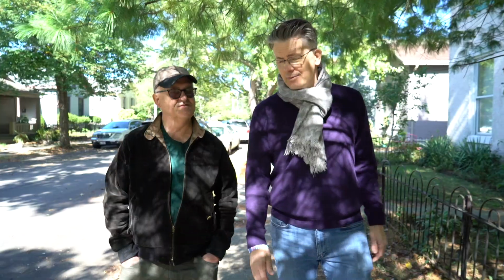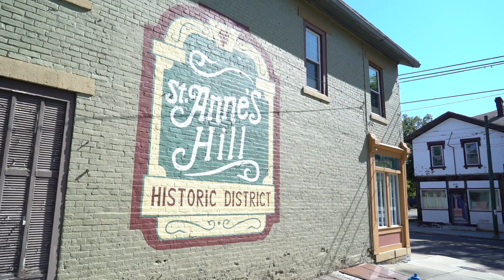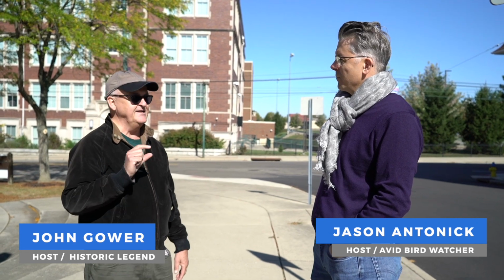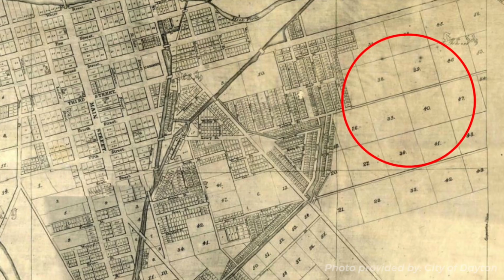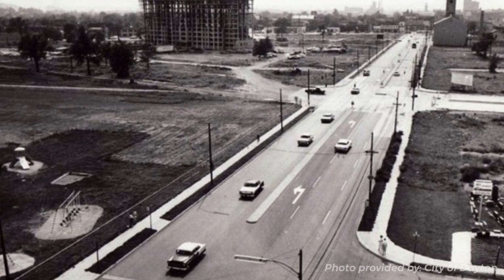On this episode of Decoding Dayton, we climb the historic St. Anne's Hill. So I'm going to give you a modern snapshot, the modern history. We're not going to go way back, and we're going to pick 1958. In 1958, the City of Dayton gets the state's first urban renewal project designated, called the East Dayton Urban Renewal Area. And the vision for that was to demolish a lot of stuff.